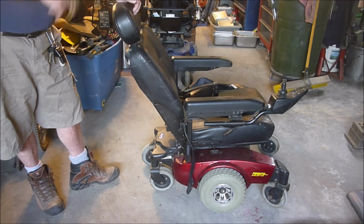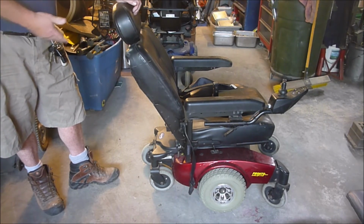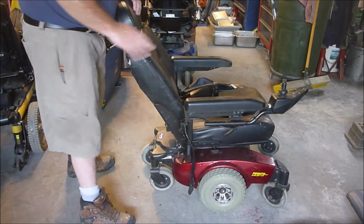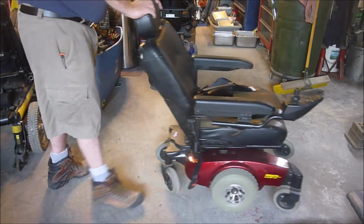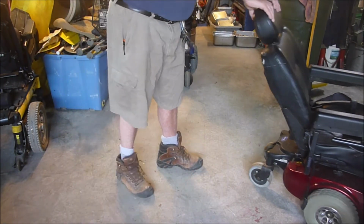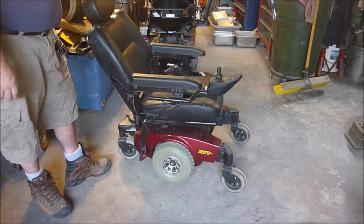one, make sure it works, and if it works I may look on Craigslist or eBay, probably eBay or Amazon, and you can get chargers for these things. Even if they don't come with them, you can usually find chargers for them. So, once again, I don't know anything about this one, good, bad, or otherwise. I do know that when this was brand new, it was probably over a $1,000 chair.